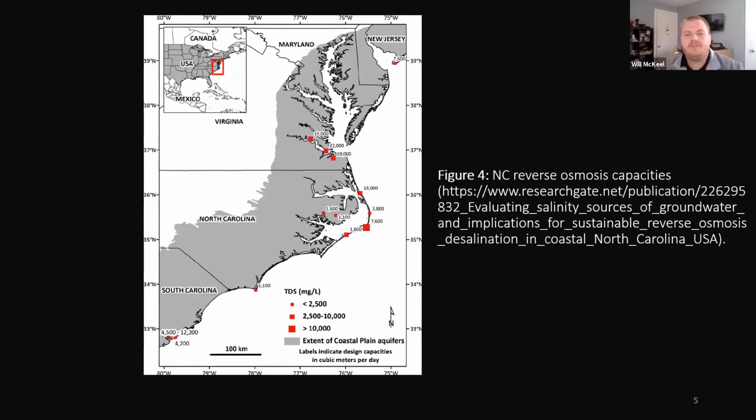So then we come into Eastern North Carolina and East Carolina University, because we lie in a unique position to aid in this problem. In 2011, the beaches of North Carolina had reverse osmosis capacity of around 35,800 meters cubed per day, along with Southeast Virginia, which had roughly 60,000 meters cubed per day. And most of these plants operate in the 2,500 to 10,000 parts per million range of input capacity, or input TDS.